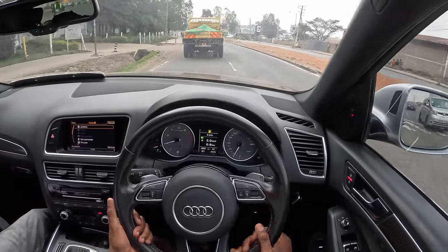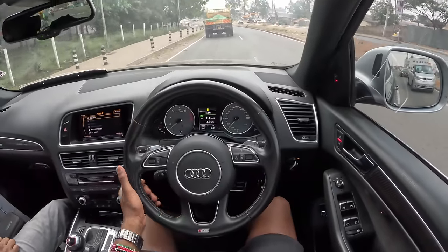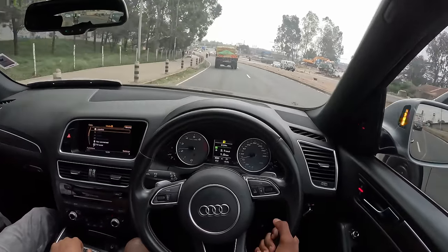The steering adjustment is manual, and this seat is really raised. So let me just drop it a bit. I like sinking into my seat. Yeah, I think that's perfect. So let me just boost it.